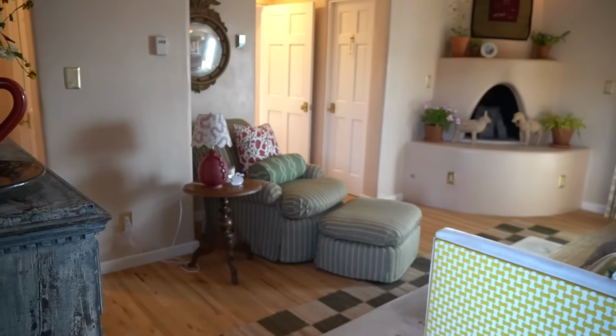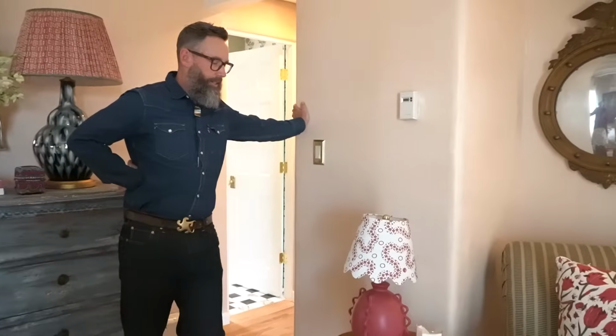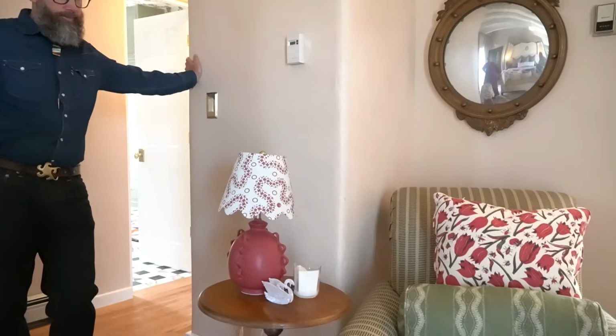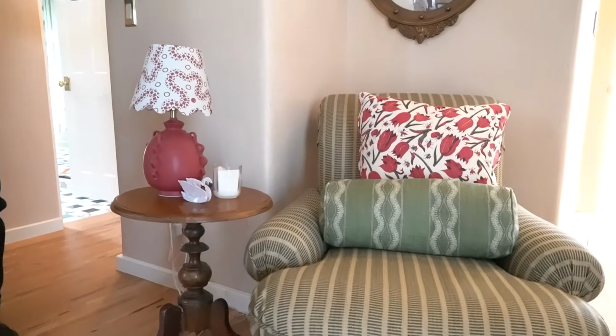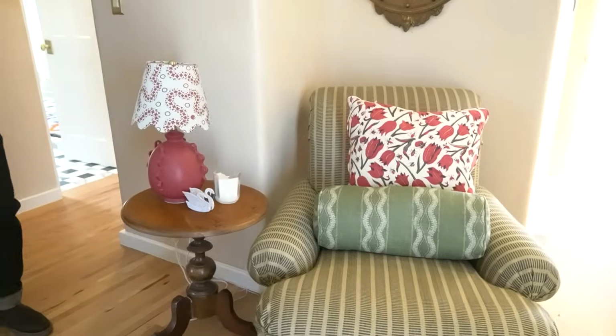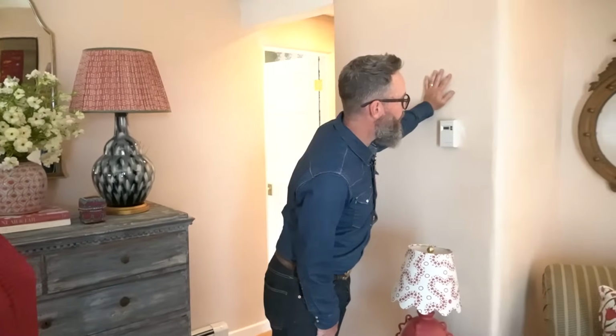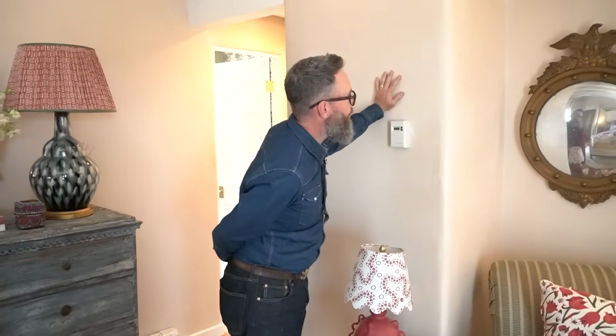Love this chair and ottoman here. This is from Jim at Cachet out of LA, and I love this piece. This ottoman is kind of my slipper chair where I put my boots on one at a time, just like everybody else. And this great early American convex mirror.